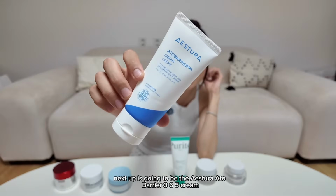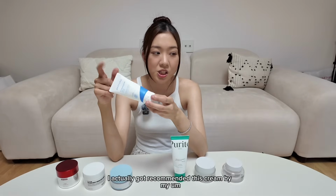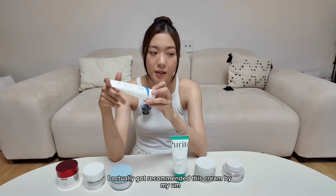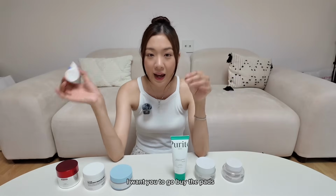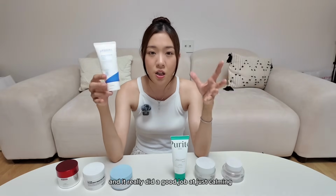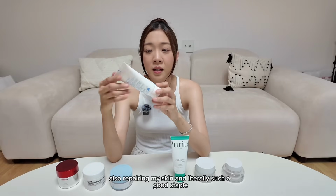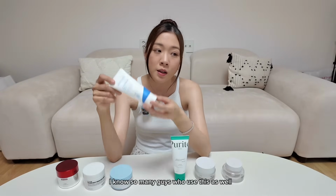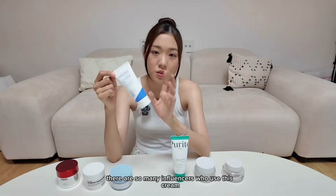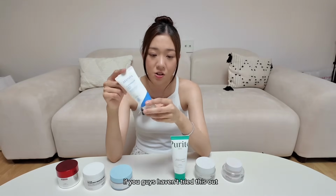Next up is going to be the Estera Auto Barrier 365 cream. This cream is such a good cream. I actually got recommended this cream by my skincare doctor. So after I got my lasers done, he said, I want you to go buy the pads and this cream at Olive Young. And I did just that, and it really did a good job at calming down my skin, also repairing my skin, and literally such a good staple. I know so many guys who use this as well. Literally, there are so many influencers who use this cream, so I definitely recommend you give it a try if you haven't tried this out.